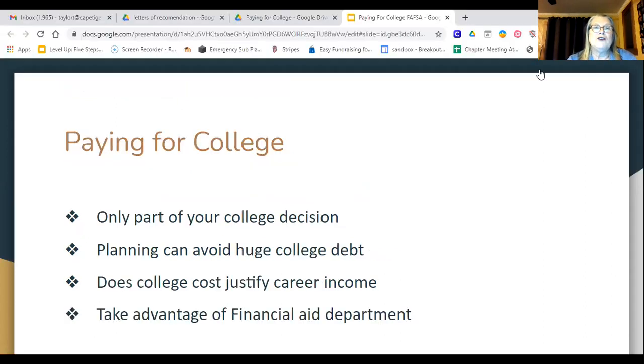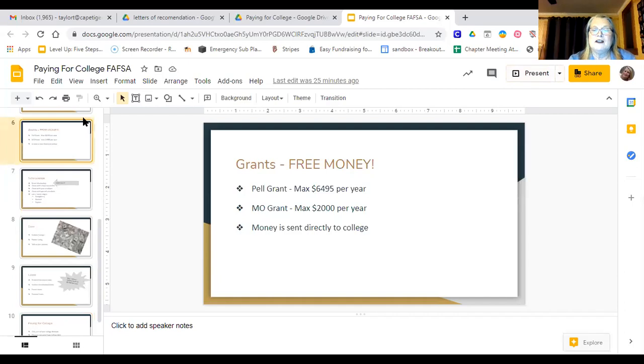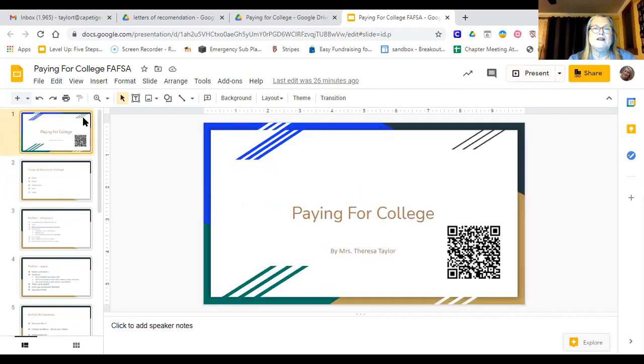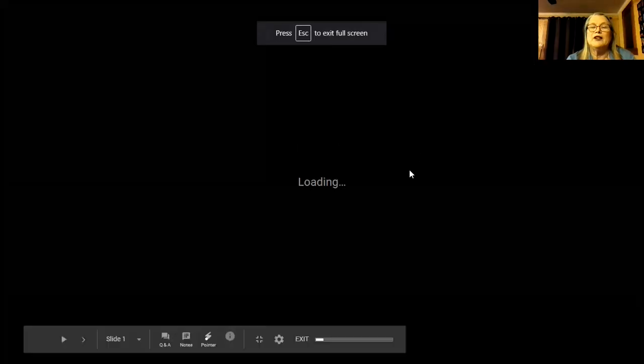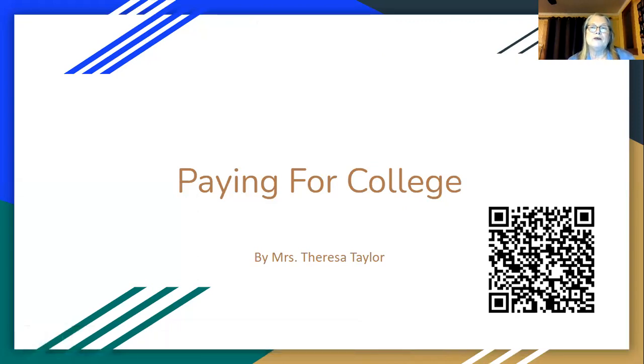So I'm going to go back to my original slide in case anybody's wanting to get that QR code from there. And like I said, I work at Cape Central. I should have put my email address on here. But this is a very, very fast introduction to paying for college.